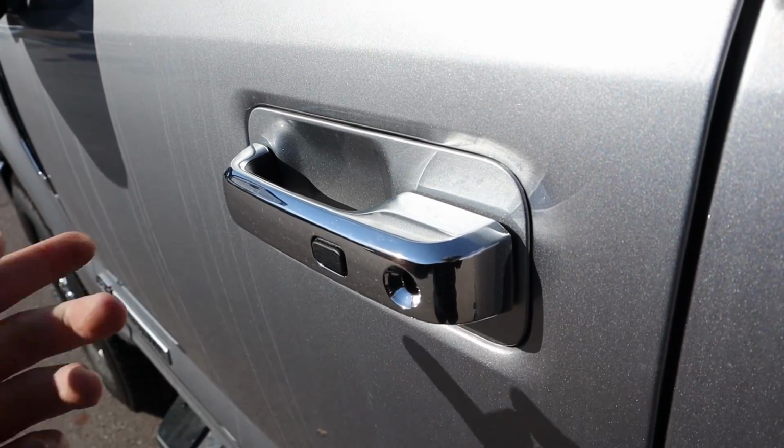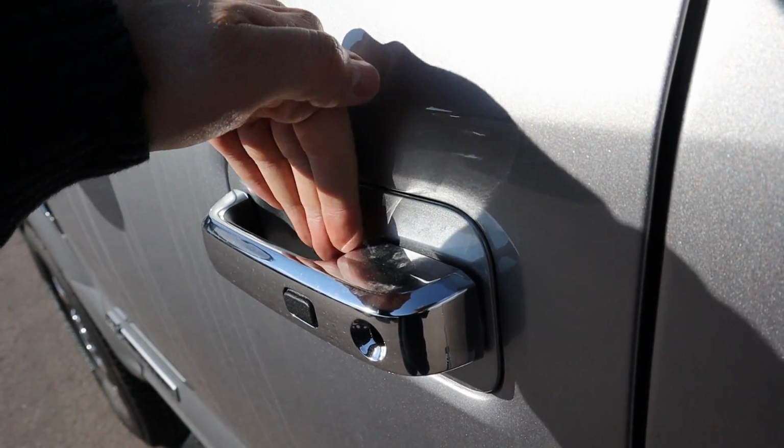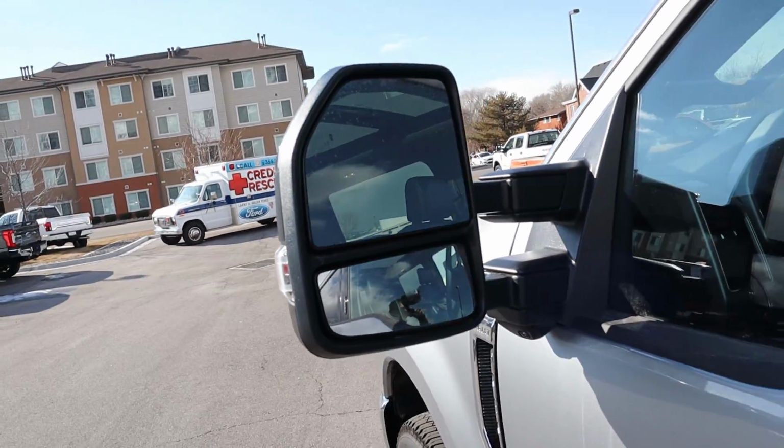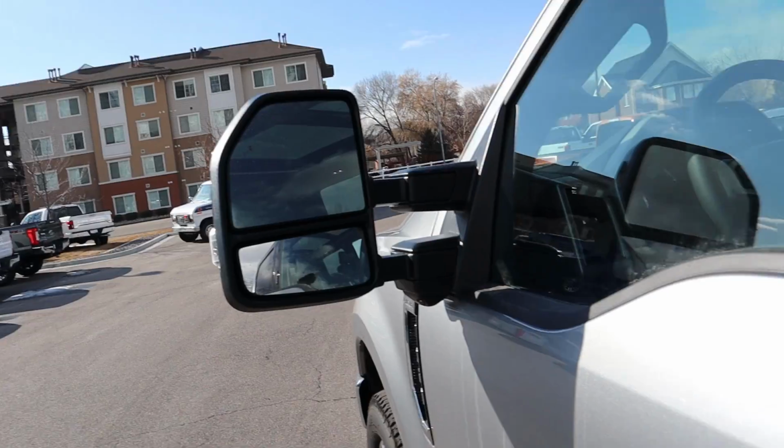Coming up front, we do have keyless entry, so one touch to lock it and then to unlock it. Just got to slide in right there. Now it does have blind spot monitoring for the trailer tow mirrors. You can see how massive those are.